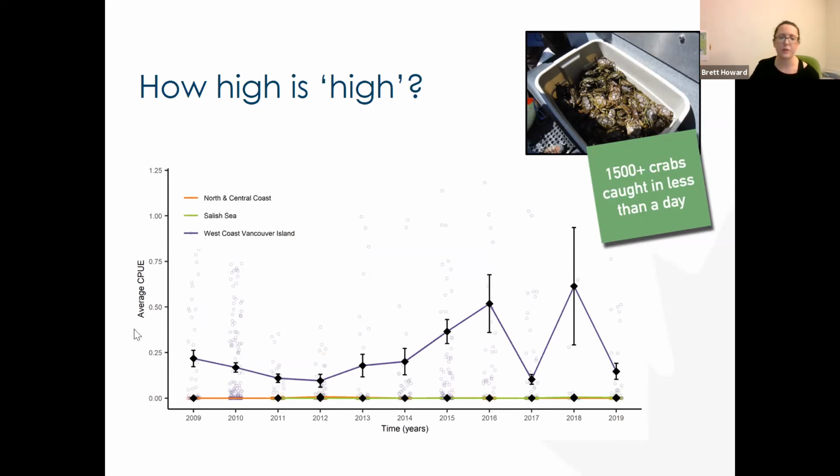This figure, just to quickly cover it, is the average catch per unit effort of green crab over time. It stops in 2019, so Haida Gwaii is not yet on that list. And you can see, although Salish Sea and North Central Coast are very low or zero, what's going on on the west coast of Vancouver Island is not something we want to see repeated elsewhere on the coast.